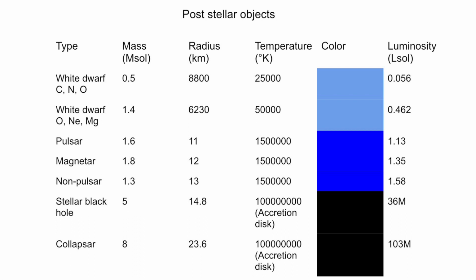And then stellar mass black holes are, you guessed it, stellar mass black holes. Their radius is the Schwarzschild radius, since they can't get any smaller due to time dilation. They're sometimes extraordinarily bright due to their accretion disks. And then the next one we have is collapsars, which are basically just fast-spinning stellar black holes with rotating jets that are often more massive and often a lot brighter.